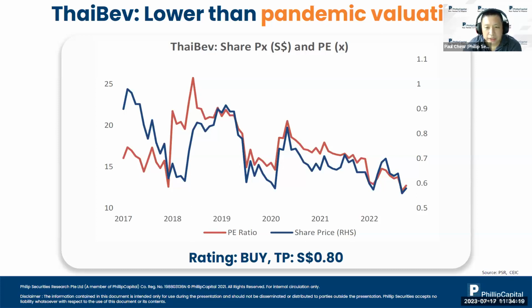But we don't see this as a threat, since ThaiBev has such an entrenched distribution network with almost 400,000 points of sale. There are also positives to this bill, namely that it will allow for longer operating hours, actually only 2 more extra hours that you can sell alcohol. At the same time, you can sell it online.